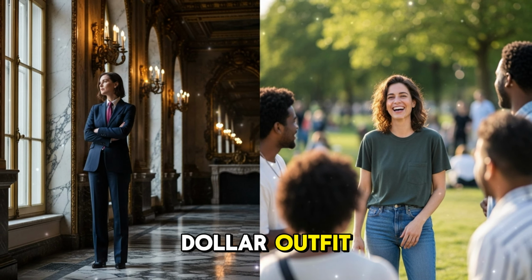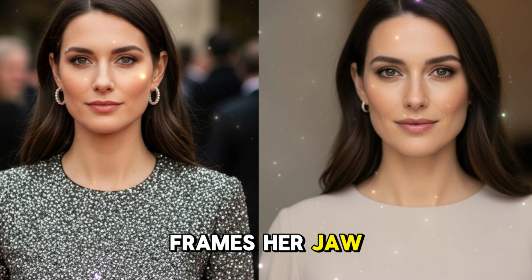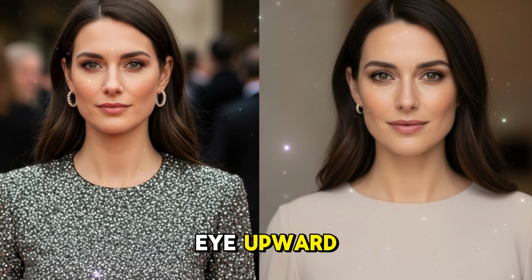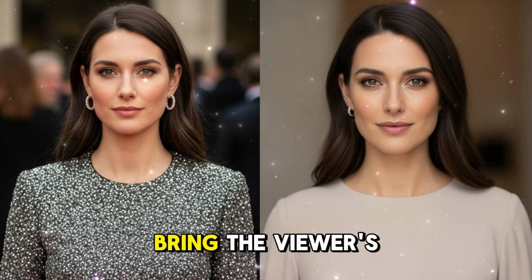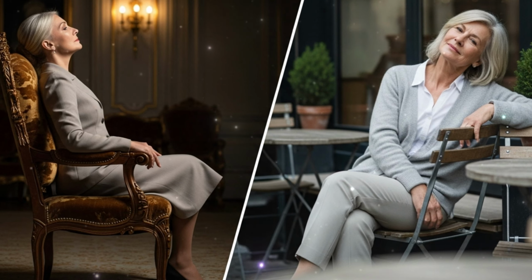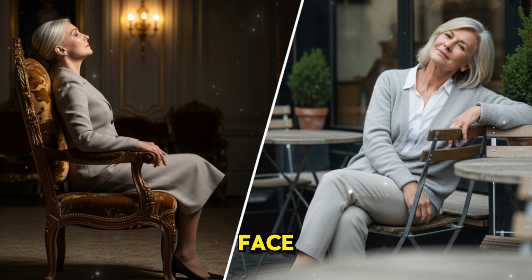But the $50 outfit, the open neckline with a soft collar frames her jaw beautifully. The pearl necklace gently draws the eye upward. Her natural waves soften her cheekbones. The makeup enhances, not distracts. Your outfit should bring the viewer's attention to your eyes, because that's where presence lives. The most expensive thing a woman can wear is attention to detail near her face.